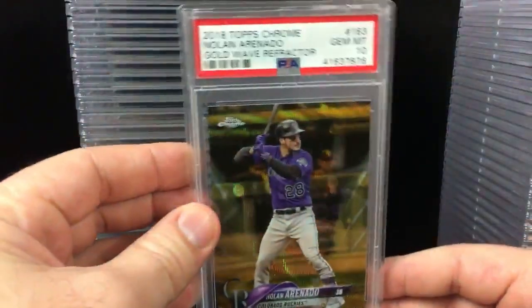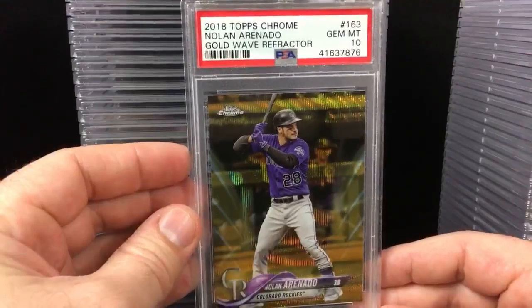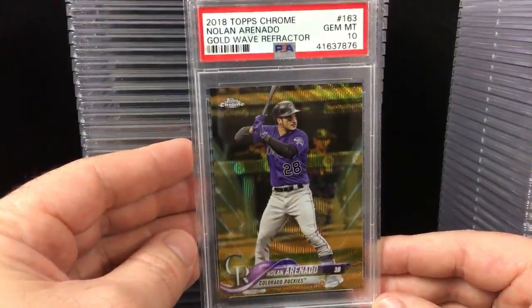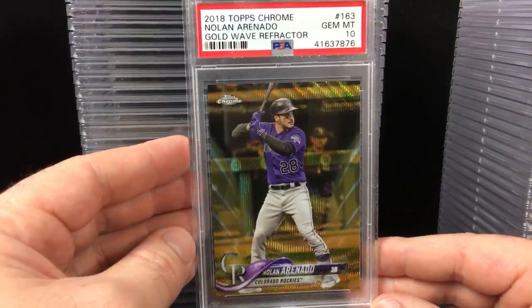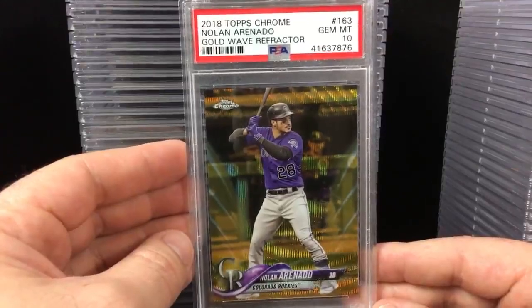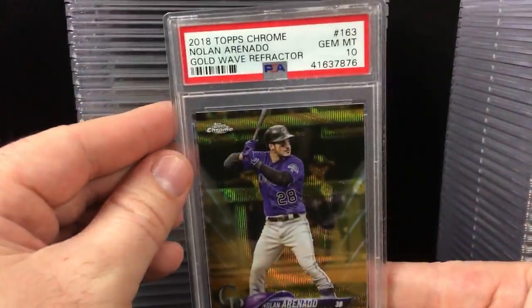We got a gold refractor here of Nolan Arenado. Really enjoy getting Arenado stuff slabbed as well. This guy is just unbelievable, great player. Obviously, a lot of people know him for his offense and his power, but incredible defender as well. This is the gold wave refractor, so that's a beautiful looking card. Numbered to 50, so that's really sweet. PSA Gem 10 on the Arenado.